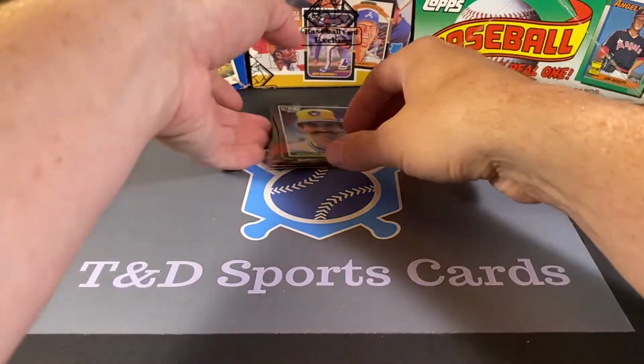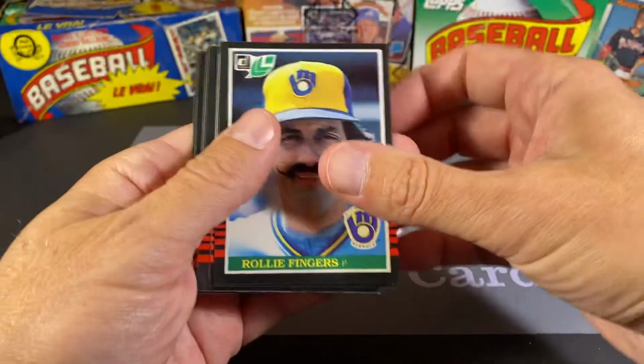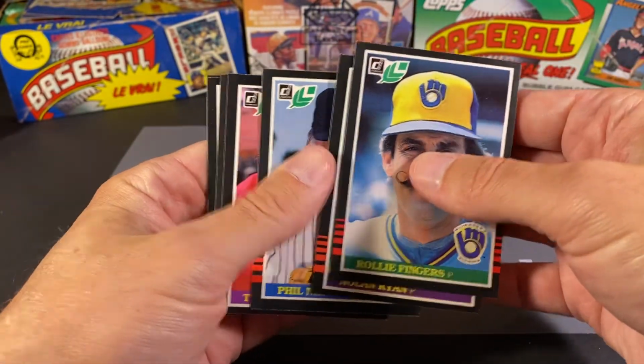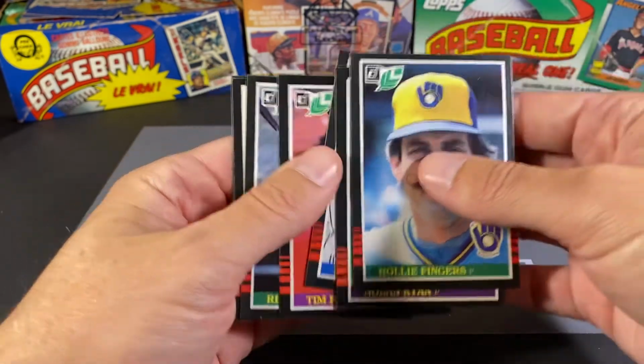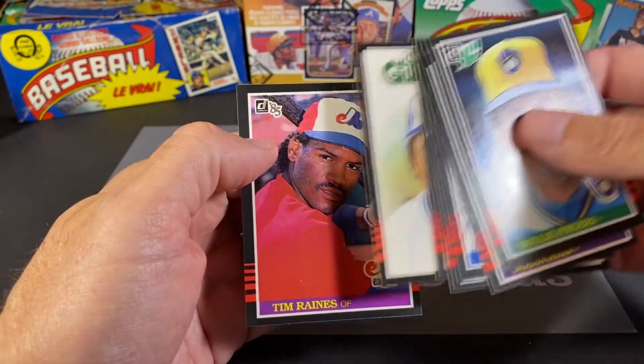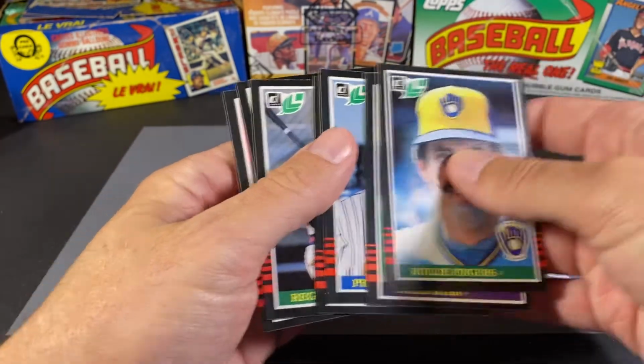All right, so we did not find any of the bigger rookie cards. We got some nice Hall of Fame cards here. Some Leaf, and in the Tim Raines' case, we had the Leaf and the Donruss. Actually, we did a little better with the Leaf packs.